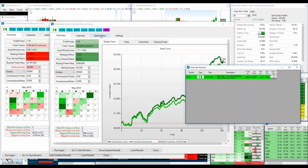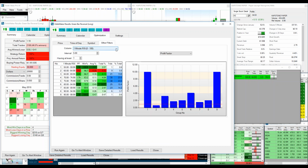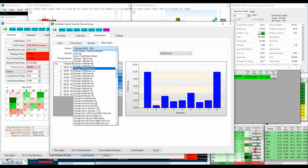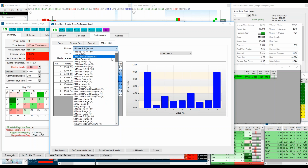All right, so let's go into optimization. This is where you can go into other filters. And since I'm using the 5-minute, remember that filter I was using, volume in the 5-minute had to be 100%. So now I'm going to go to volume in the 5-minute, and let's see, how's that going to read? 5-minute volume?